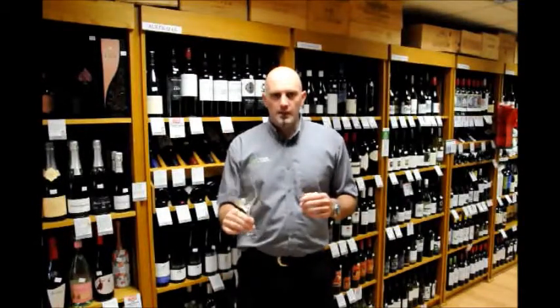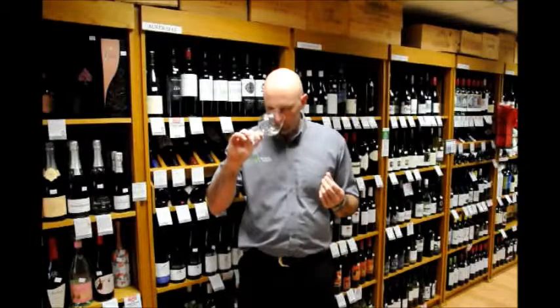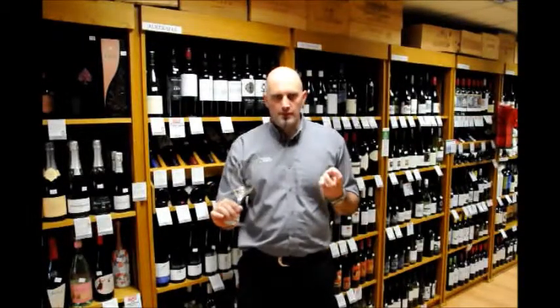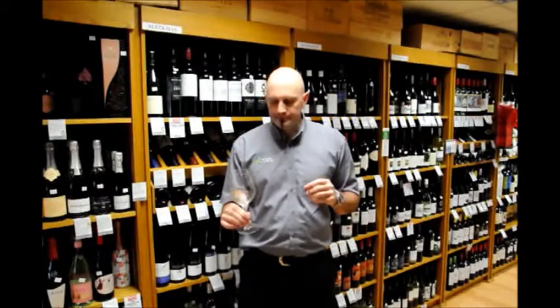Immediately on the nose you get those citrus characters, lemon and golden grapefruit coming through. And you definitely get that stoniness, that stony minerality. Pouilly Fumes are famous for their flint character, and you could definitely get that in this particular wine.